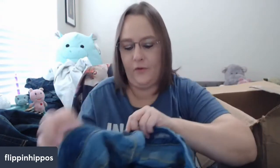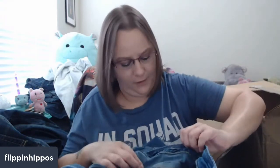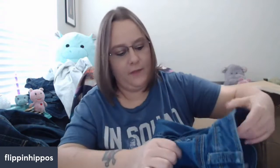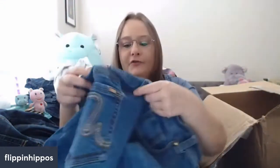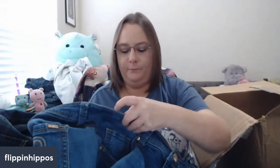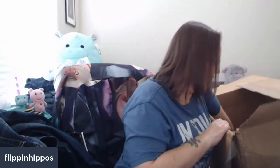Melissa McCarthy, the 7 For All Mankind here is worn off, but that's okay. We still have enough on here to show that they're Melissa McCarthy. It says it right there. And these are also slimming or shaping. They have the slimming silhouette system. So yeah, these are exciting. Good box. I'm very pleased with this box so far.